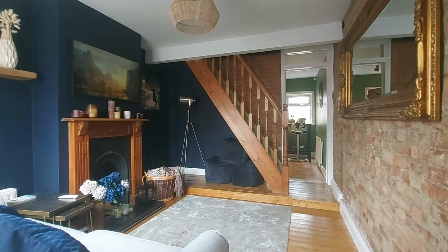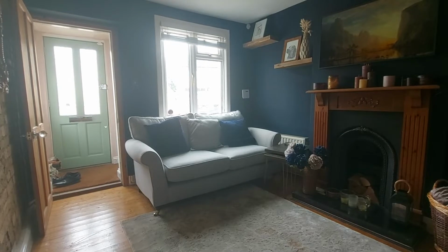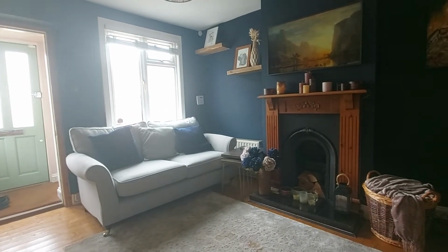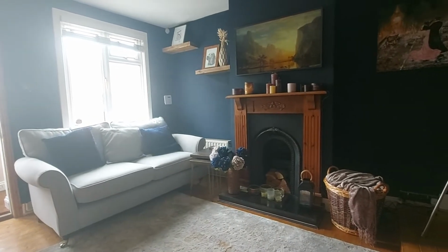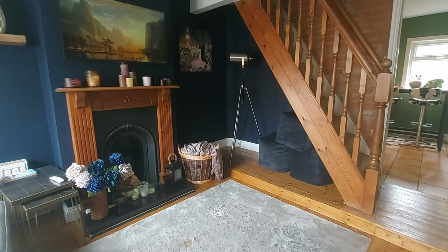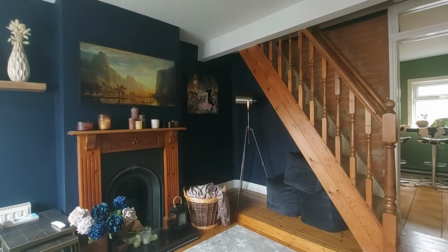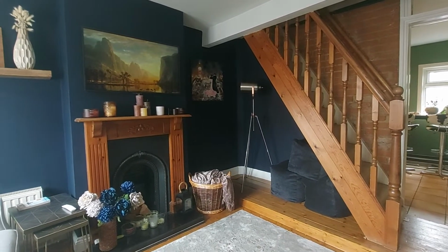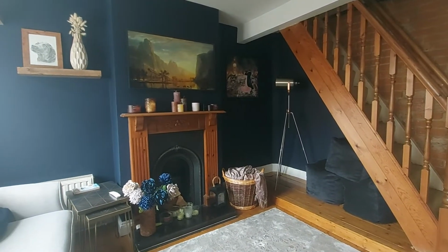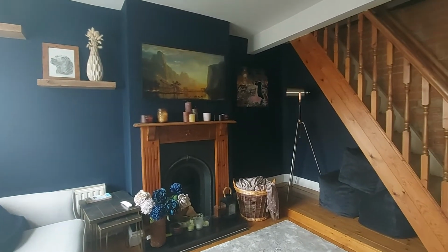It has some real lovely period features such as the exposed brickwork on the right here, the solid wooden flooring and the quirky cast iron fireplace. These stairs are located in the living room, and these are space-saving stairs. So we do have a small cubby hole underneath for additional storage or as a place to stand your television. All in all, this is a really funky, quirky room with some really lovely stylish touches.